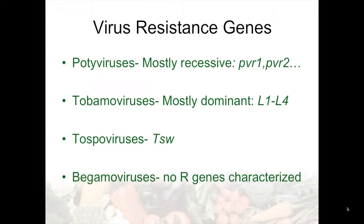Against the tomato spotted wilt virus, there's a single dominant gene from Capsicum chinense, which also has been broken in many locations in the world by resistance breaking strains. However, it's still utilized quite a bit in the industry, and it's certainly better than having no resistance at all. Unfortunately, no R genes have been characterized against the begomoviruses, and we sorely need them. There have been reports in the literature of resistant germplasm, but nobody's characterized if it's actually genetic due to an R gene or if it's something to do with the vector. It's not clear, but certainly more research needs to be done as these viruses spread and as the vectors become more common.